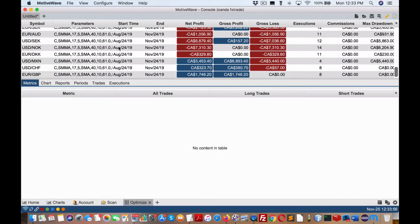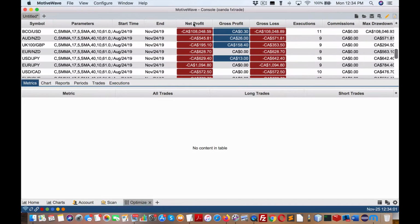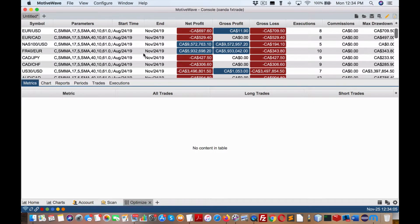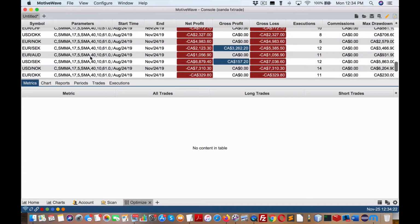So I've done a back test starting in August. I want to show you which are the most profitable and the big losers when it comes to the back test. So here, if you were to combine both the back test of Forex and CFDs, you can clearly see who the winners are.